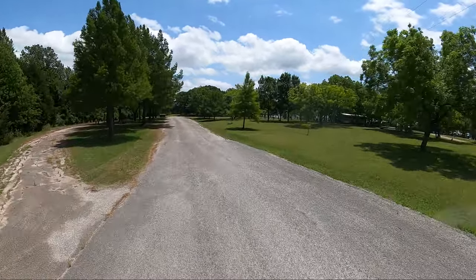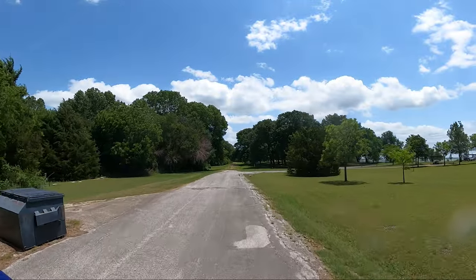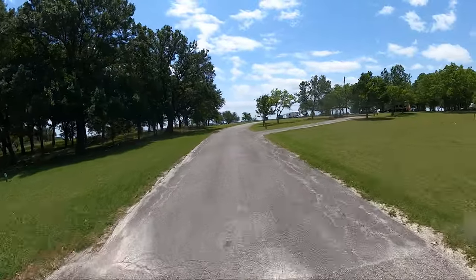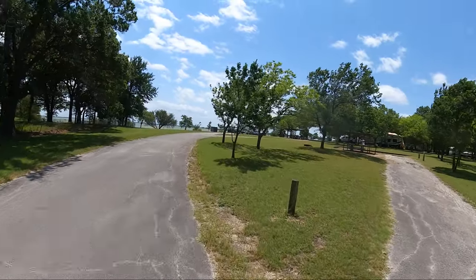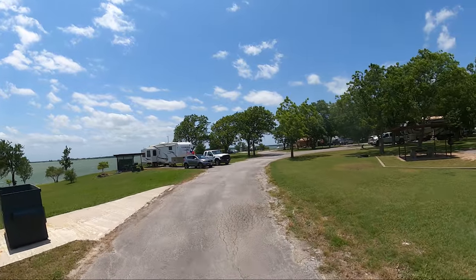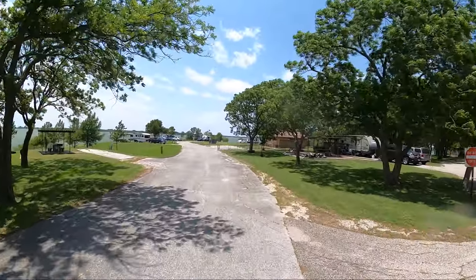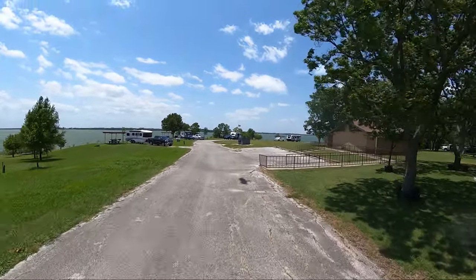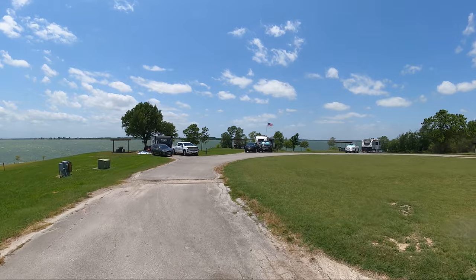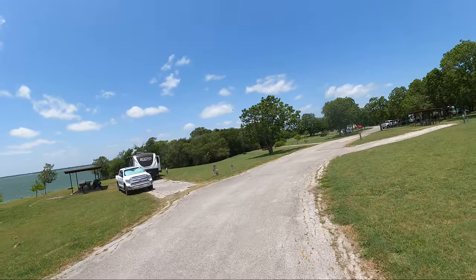I'll go fast here, because you've already seen this. That means I can go really fast. At least until I turn the corner and hit the wind. And that wind slows me right down. Cooking some burgers. That smells really good.